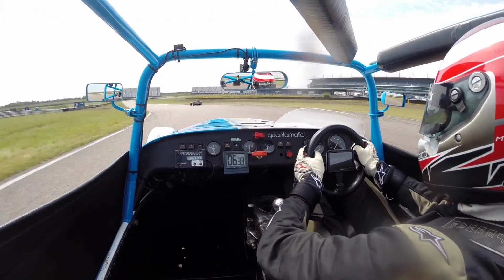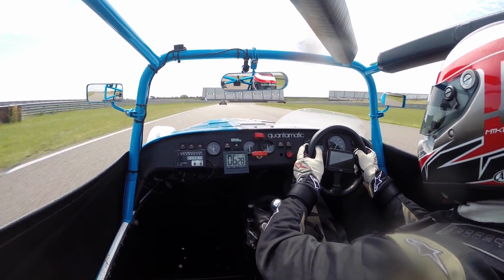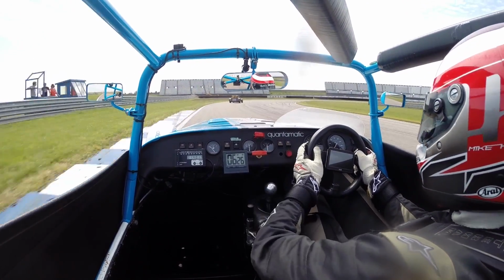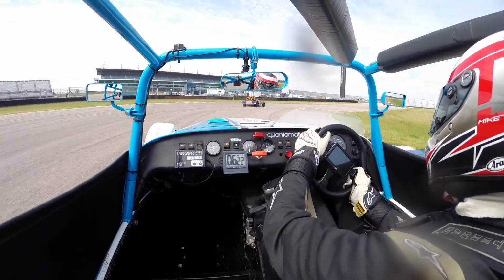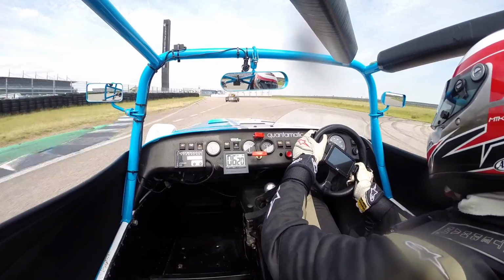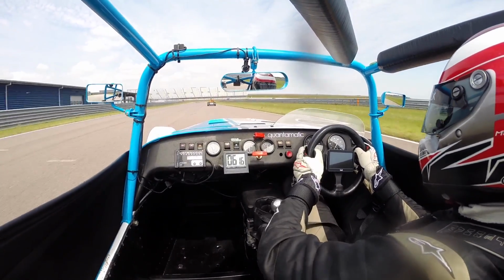Through the left-hander once again, and Richards gets a little bit wide. Dyer might have an opportunity to go round the outside of Tarzan. Mortimer is just hanging back, watching what these two do. Dyer gets late around the outside. He might be able to get the switchback on the inside. Here he goes. Yes, he goes for the undercut. They're going to be side by side, but Richards slams the door shut.